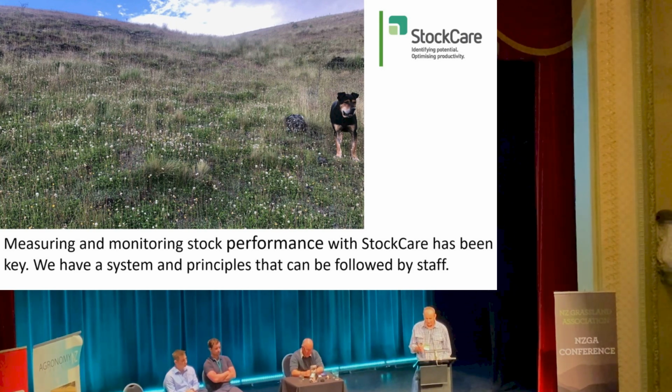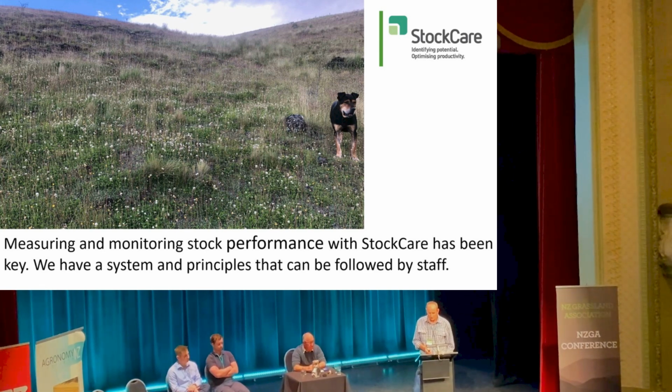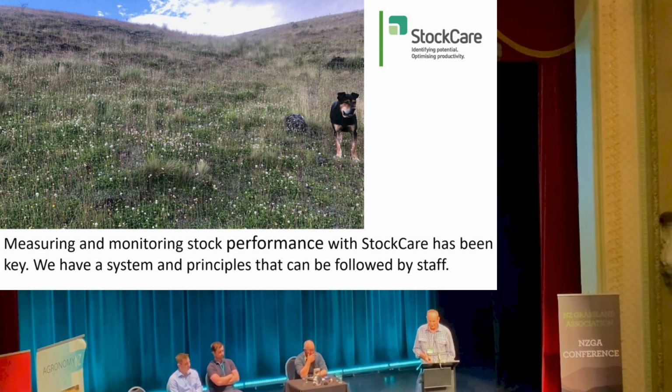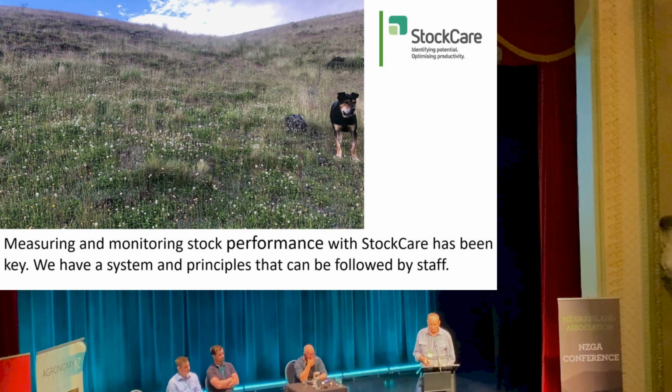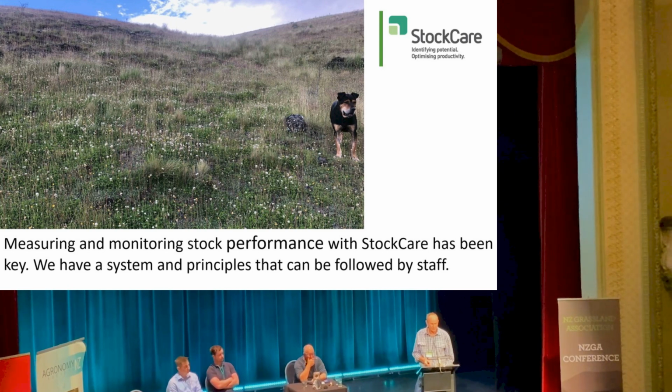And this is what it can look like on the hill, and when we are successful with this, the base of that pasture that you see there is actually Horatium, which was an invasive weed you all probably know about. Horatium came in largely due to set stocking, which was not only due to sheep but also due to really high rabbit numbers back in the day.